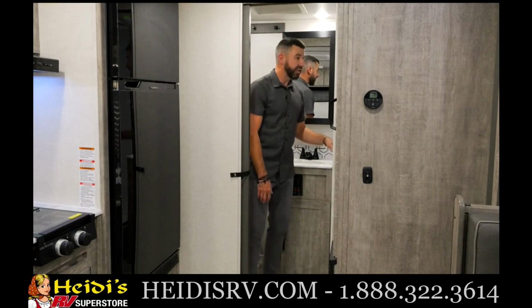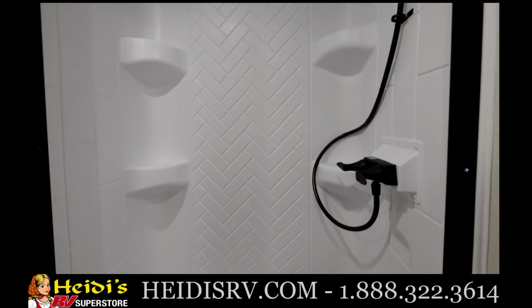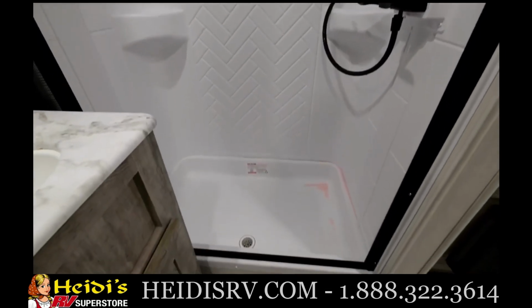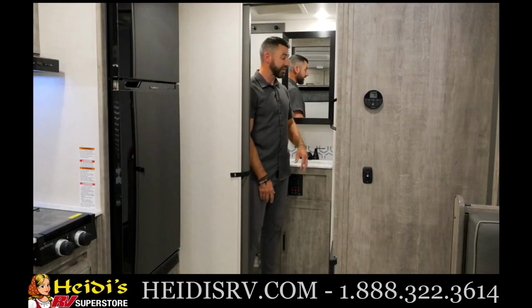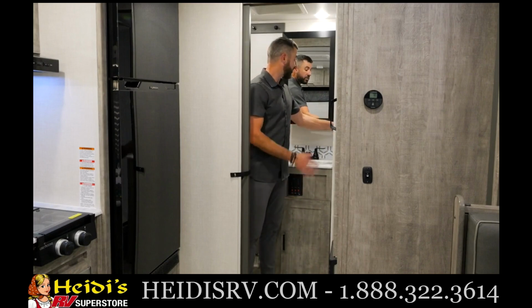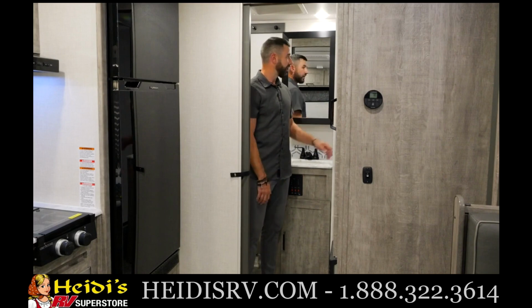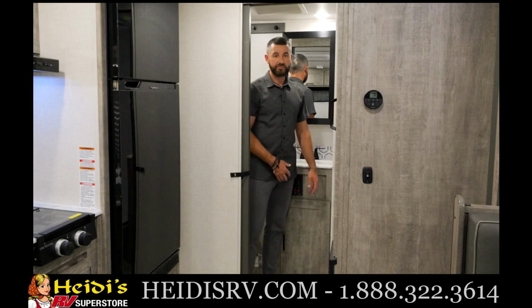And then you've got an upgraded shower enclosure here in the Sub 4 series. You've got the Irvine slow close shower door. Huge shower here with the skylight. If you're a taller person, you're still going to be comfortable in there. But just a great setup. And again, this is a mildew resistant material, the shower enclosure, so it's going to stay nice for a long time for you.